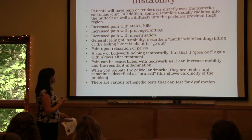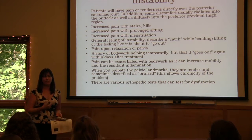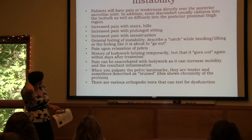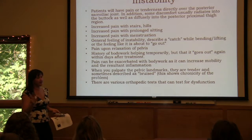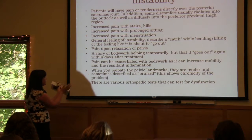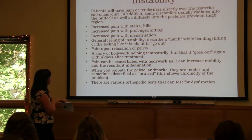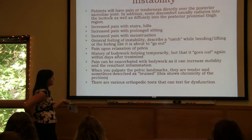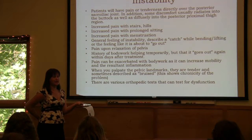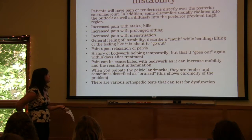It also tends to be increased pain with stairs, hills, anything that goes up and down, walking, everything that you think should make you feel better, right? Yoga, stretching, walking. Unless it's flat, it can really aggravate a pretty good instability or sprain. Prolonged sitting can aggravate it because prolonged sitting flares the sacroiliac joints. Menstruation, of course, because you get the hormonal issues. People describe not only this pain here, but they also usually have a catch or they feel like it's going to go out. There's some sort of instability. Like I had one patient recently say, I'm afraid to relax because the pain comes when I relax, which makes sense, right? The joint opens up when you relax.